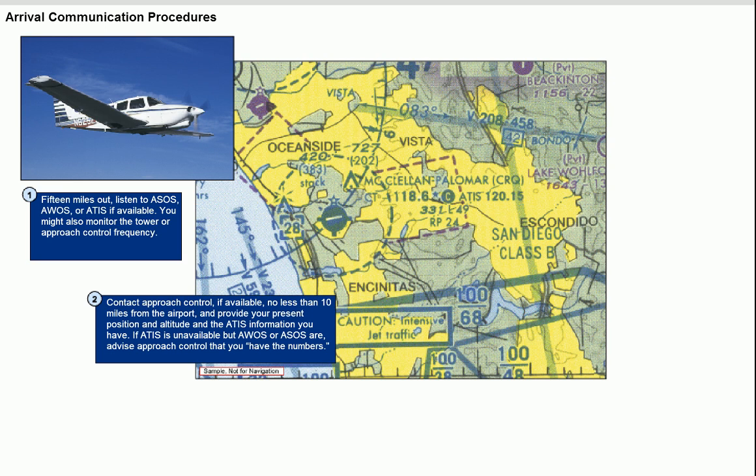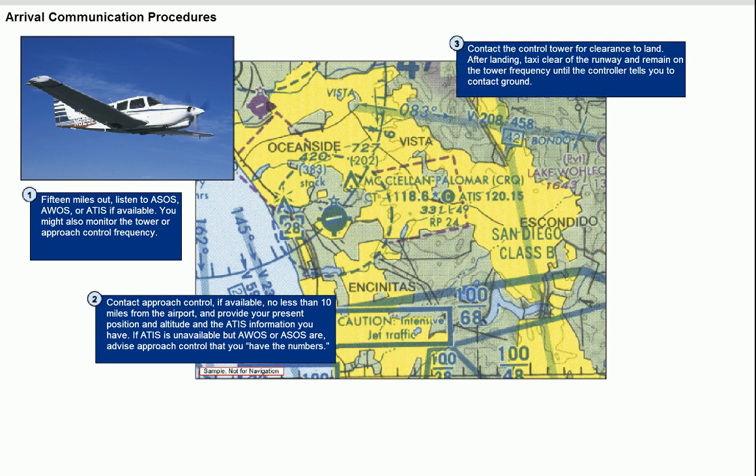SoCal Approach, Piper 8252 Sierra, over Black Mountain, with hotel at 4500, landing Palomar. Piper 8252 Sierra, SoCal, squawk 3550 and ident. Piper 52 Sierra, SoCal, radar contact 15 miles east of Palomar Airport, fly heading 230 for runway 24 at Palomar.